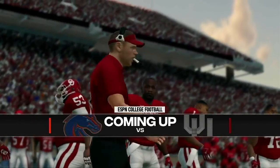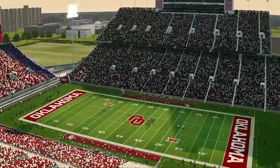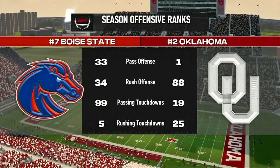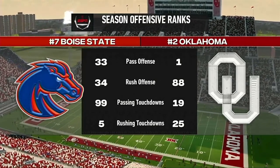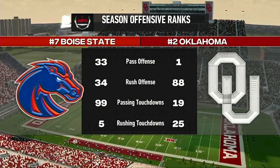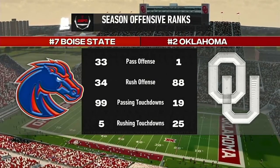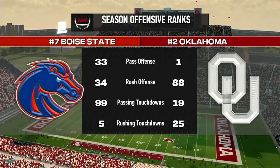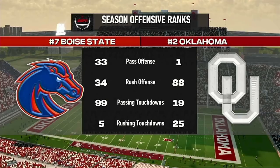Both of these defenses make highlight reels all the time because they will flat knock the taste out of your mouth. But perhaps even more impressive, this is not just a group that only delivers big hits. Both groups are extremely well-rounded from the front all the way to the secondary. Tough to find a weakness on either side on defense.